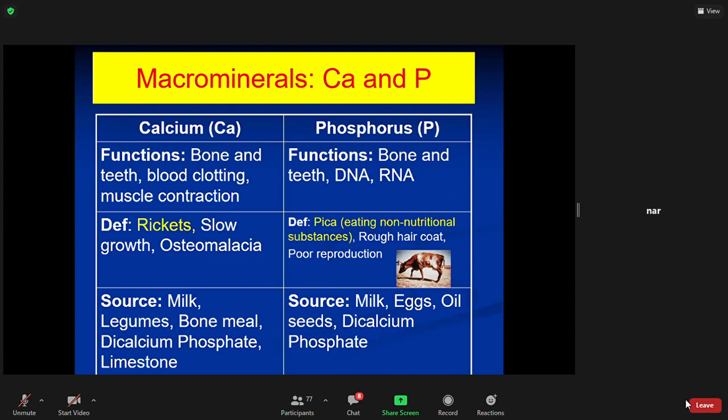Phosphorus is important. Bone and teeth, they work together with calcium. Also DNA and RNA need that. Okay, you know what DNA and RNA means, right?